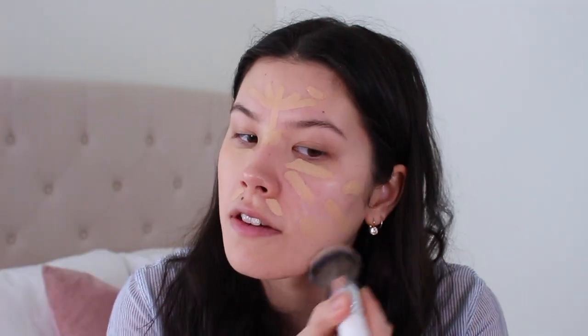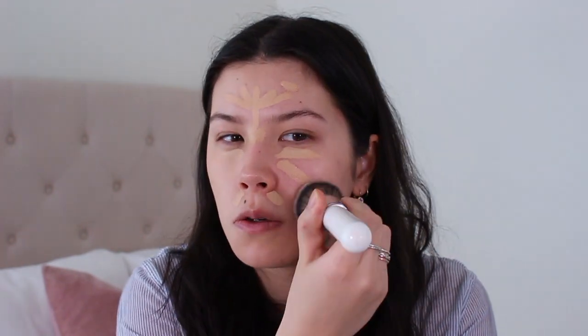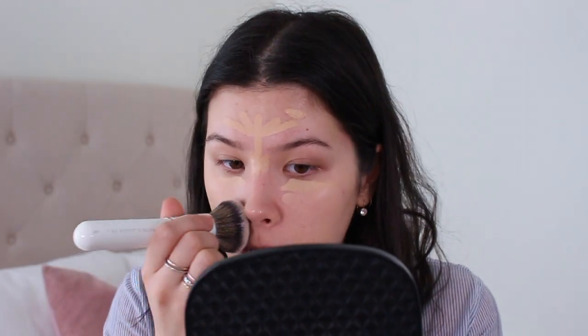I think the color is actually fine once I blend it into my skin, because sometimes when you go too light with your foundation, you can look ghostly. I like Glossier, and this brand doesn't have a bronzer. I know blushes are super popular, but people also love their bronzers, and I think every brand should come out with a bronzer. So it's clinging a little bit around my nose, emphasizing some dryness there.